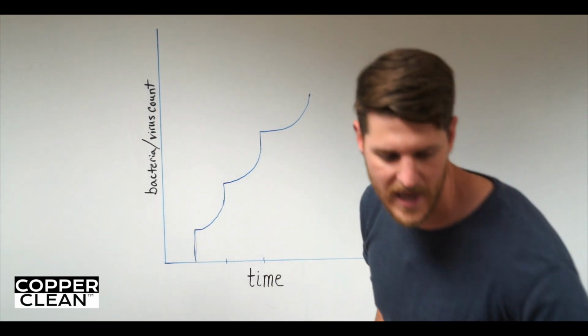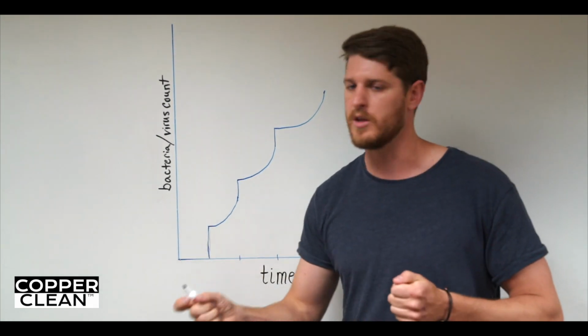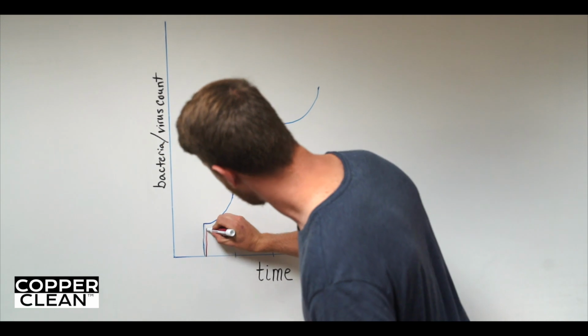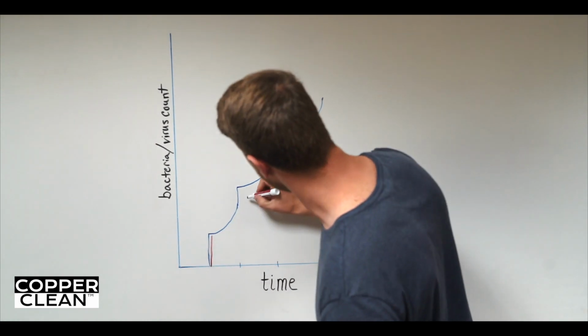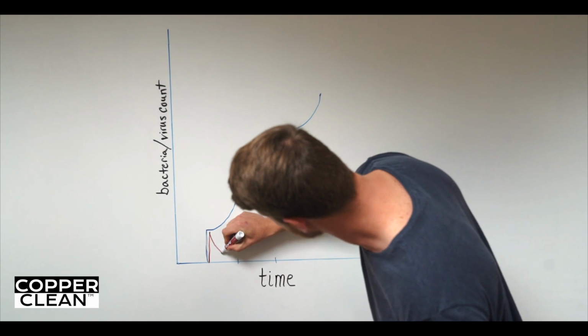Now let's contrast that with a copper surface. So a Copper Clean sticker, the patch you stuck on the door handle, and now you've got the same touch. So that bacteria count jumps up right away, right? There's viruses, bacteria on the person's hands deposited onto the door handle. Well, now instead of increasing over time, that starts to decrease exponentially over time.